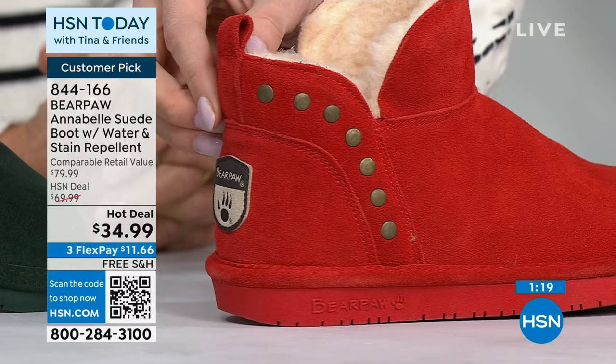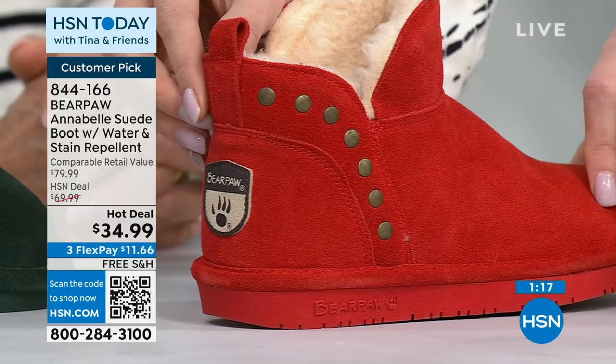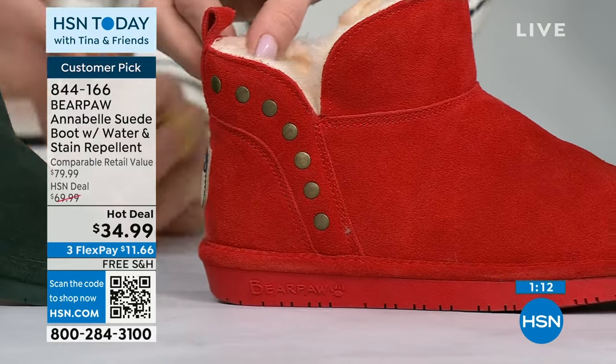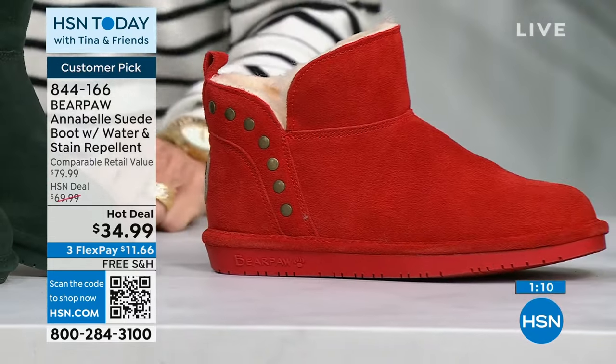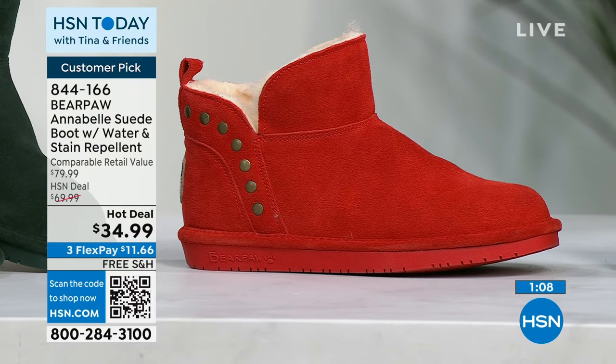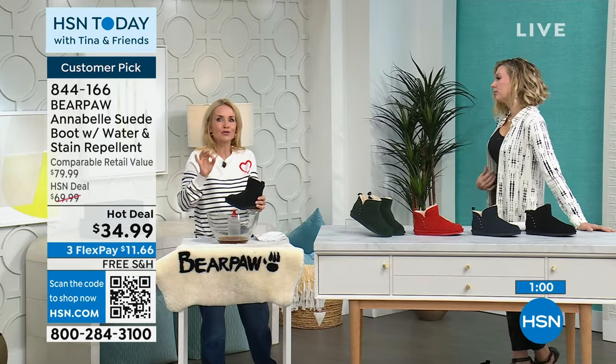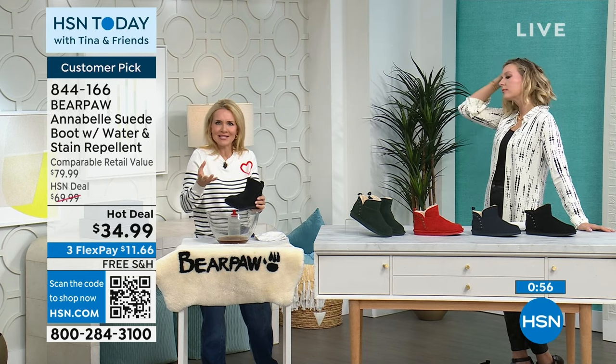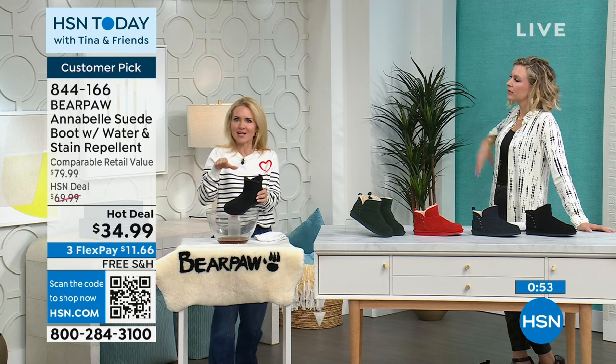That is stunning detail. You get your bear paw logo on the back, and you get these home for $11 and change. Isn't that fantastic? Great reviews. About, I would say, 0.8 inch of a heel. So you're looking at a very small heel and a really easy on-off with a pull tab in the back. It's just easy. It's fun. It's a true ankle boot, about 4 1/4 inches tall. I love the notches, so it's easy on, easy off. If you have a nice high instep, you can slide right into this.